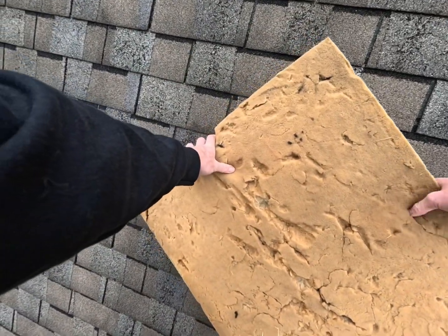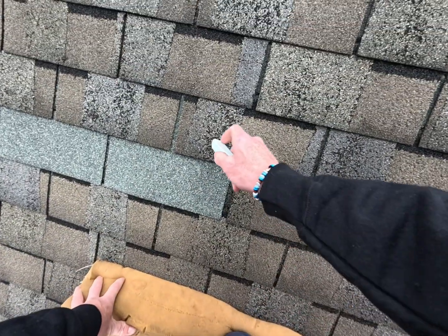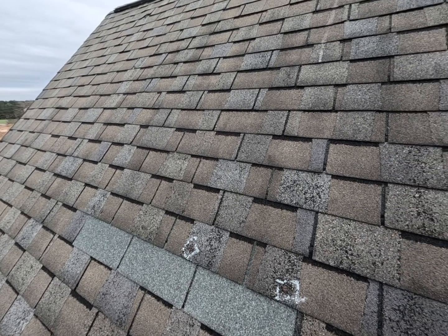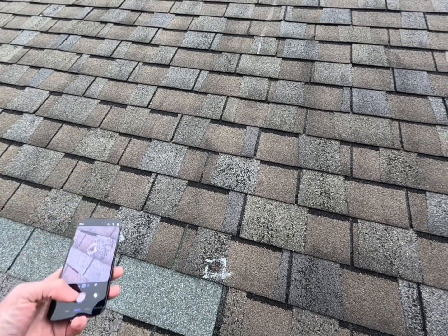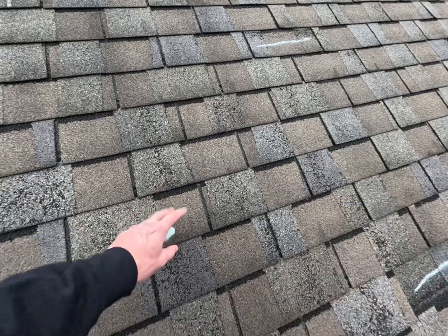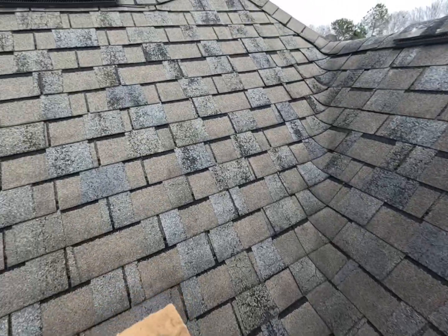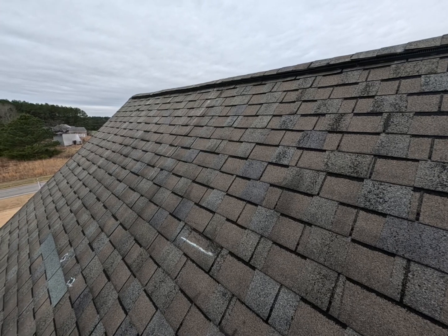Don't try this at home, guys. I'm out on the middle of a 12-12 with a pad, but see this nail poking through. Same here. Holding this shingle in. Let me take pictures of this too. And then this one. Is there any more wind damage on this slope? I don't see any.